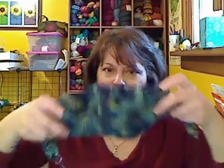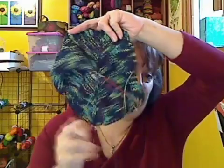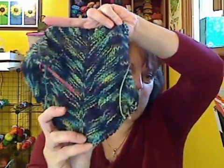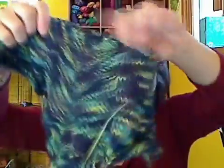I also worked on the Another Door Opens shawl. I didn't get all that much more done on it. I was at the 15% mark in the pattern last week. I'm up to about the 20%. I think I have maybe 2 more rows to go, and then I'll be at the 20% done mark. So it pretty much looks the same, just maybe a little bit bigger. I'm still enjoying it. It's a very nice, simple, easy to remember pattern. Love how it's working up.